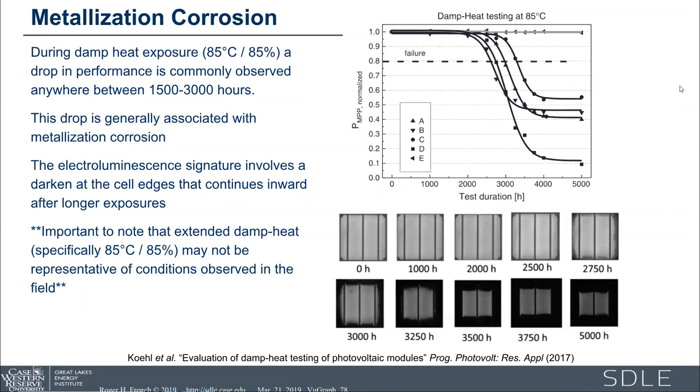And again, there's this concern about, well, if we start going to things like in this paper, 5,000 hours, how representative is that? And I certainly understand that that's a concern. And I think we're changing the accelerated exposure conditions to maybe address some of those concerns moving forward. But I do think it's worth understanding the mechanisms behind these corrosions so that we don't inadvertently induce these failures in the field.